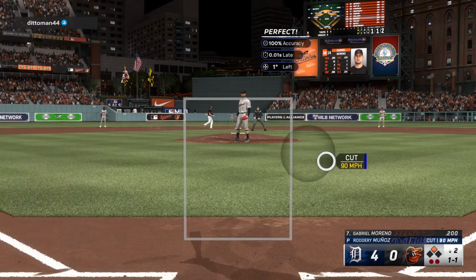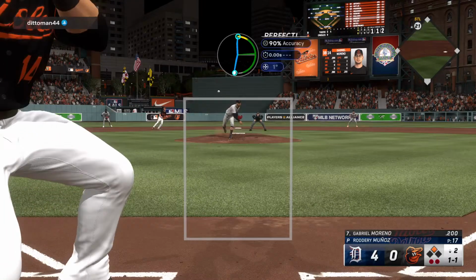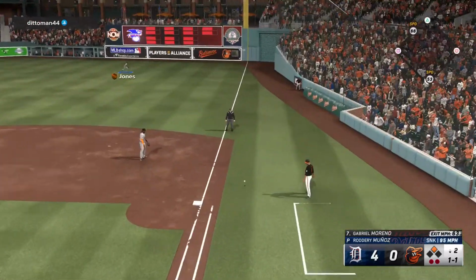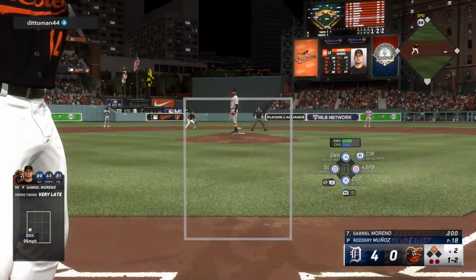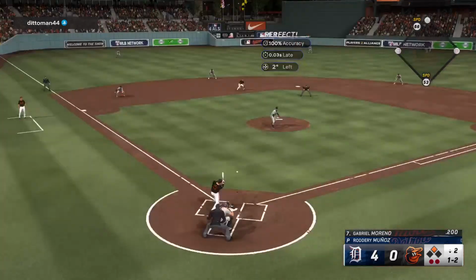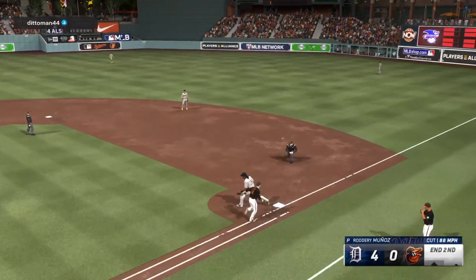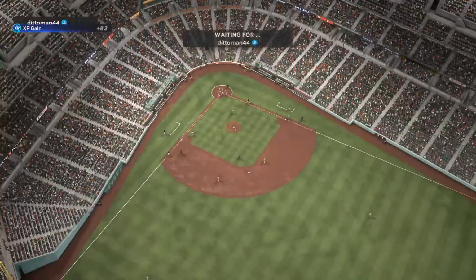Ball outside, and it's a ball and a strike. 1 and 1. The Tigers leading by 4, bottom half of inning number 2. That one the other way, and it goes just foul. On to first. Gets him easily, ends the inning.